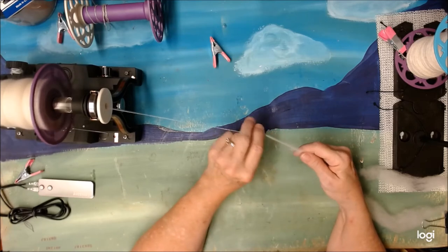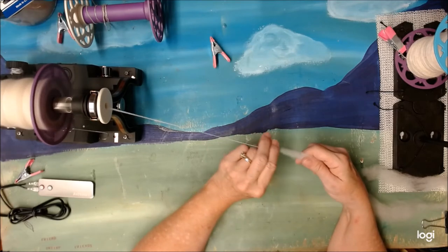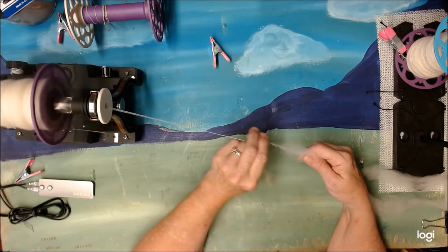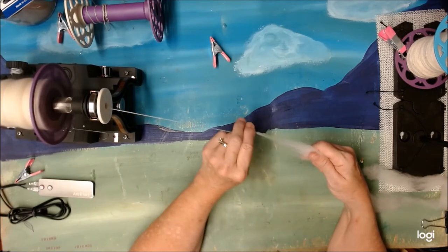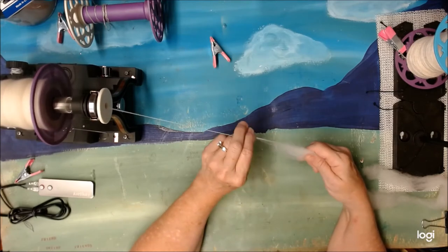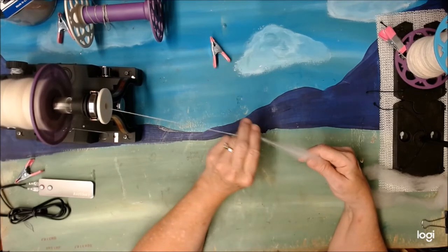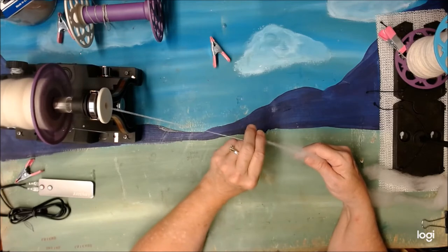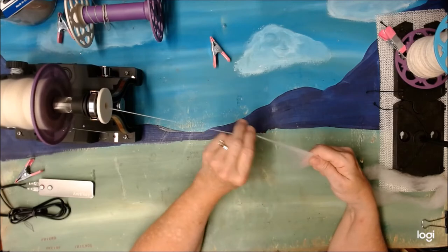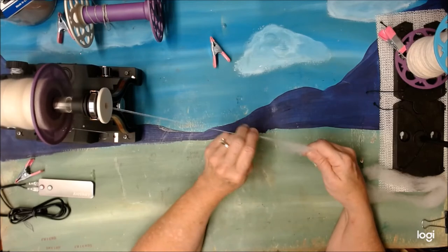This feels a little slick when I'm spinning it. It reminds me a little bit of Romney that way. It slides out of the preparation really easily. And it's not so slick that it's a problem, but it's amazing how different wools feel through your fingers when you're drafting and when you're spinning. They all feel different. Some of them are much easier, more pleasant to work with than others. I enjoyed the Romney that we did in the last breed study video, and I'm really enjoying the Horned Dorset as well.